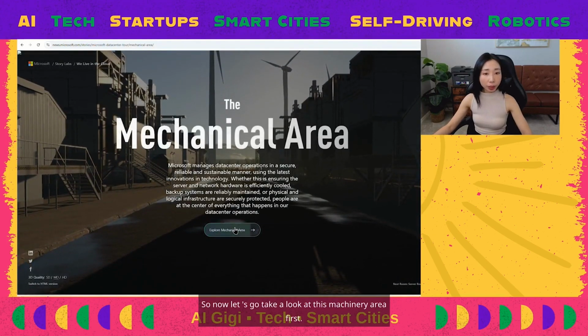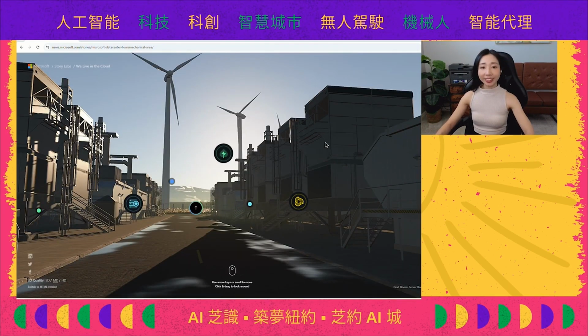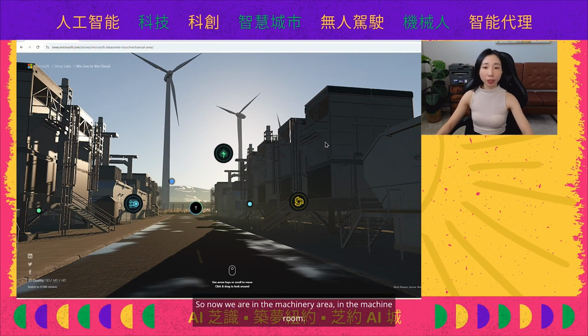So now let's take a look at this machinery area first. All right. So now we are in the machinery area, in the machine room. Here, it is responsible for the cooling system and power management. With so many servers operating, they will of course generate heat, so the machinery area is very important.